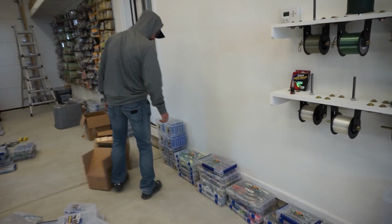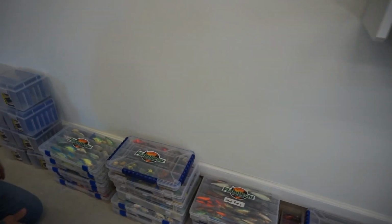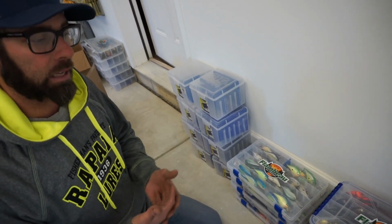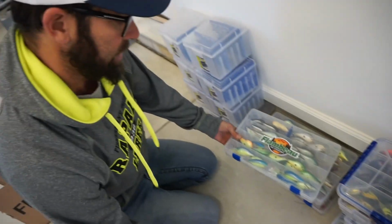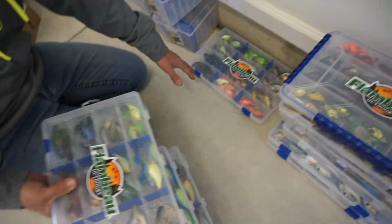Now, Mike, you have so many boxes in here. I think the viewers would like to see a couple of these baits you've got running in here just to see how you organize them. What do you got to show us? Yeah, so I separate everything by style and color. I use all Flambeau boxes. So if you look here, DT16s, DT14s, DT10s, DT6s, DT4s.